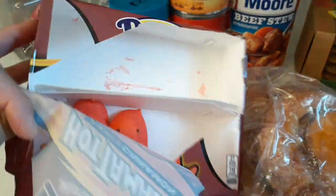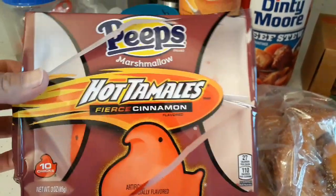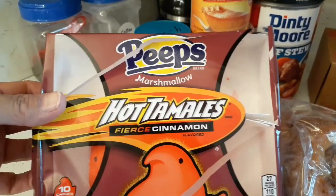And as you can see, we already dug into them. There's 2 left. And I got to tell you, they are actually really good. They don't taste like a regular Peeps at all.